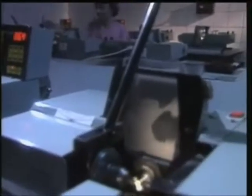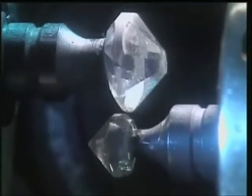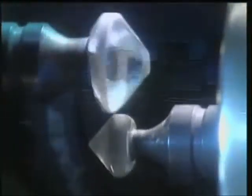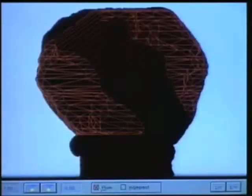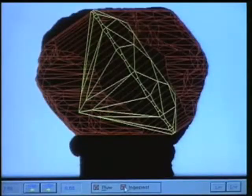Another asset of modern technology is the use of automatic bruting machines. As in traditional bruting, 2 stones are rubbed against each other until the diamond acquires the desired shape, the girdle. It's no longer necessary to interrupt the process. Time, precision, and quality profit by this new system. Staying at the top is the motto of the Antwerp diamond industry.